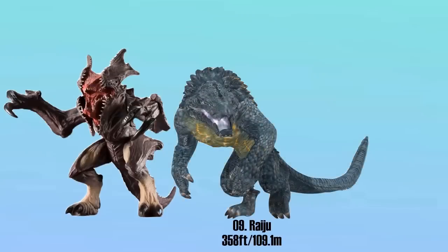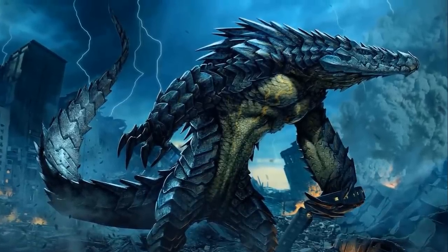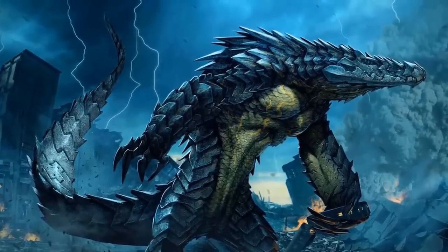Number 9. Raiju, 358 feet. Now, Raiju is one beast of a kaiju. Wow, did I just rhyme Raiju with kaiju there? Okay, jokes apart, Raiju is a great example of an underwater kaiju since it's built for underwater combat, with angled feet allowing for rapid movement through the water.